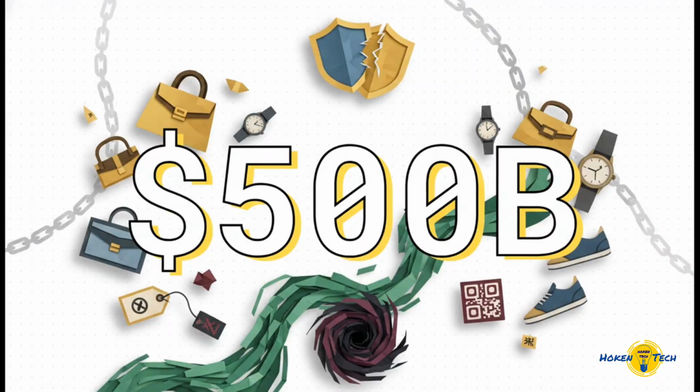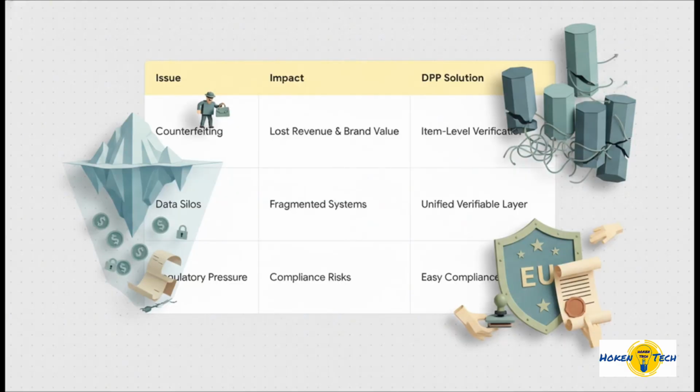And we're not talking about a small problem here. The global market for fake goods is estimated to be worth $500 billion every single year. That is a mind-blowing amount of money going into a black market that just tanks brand trust and honestly funds a lot of other nasty stuff. But counterfeiting is really just the tip of the iceberg. The push for this technology is coming from three big places.